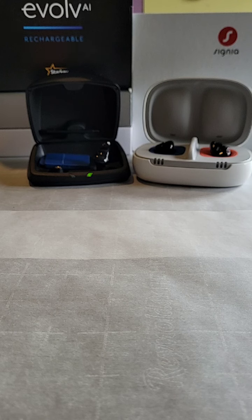That being said, one thing I do like about the EVOLVs is with their tap gesture, when you push that button, it announces in your ear what memory you're going to. So if I hit it once, it says normal. I hit it again, it says music. I hit it again, so on and so on.